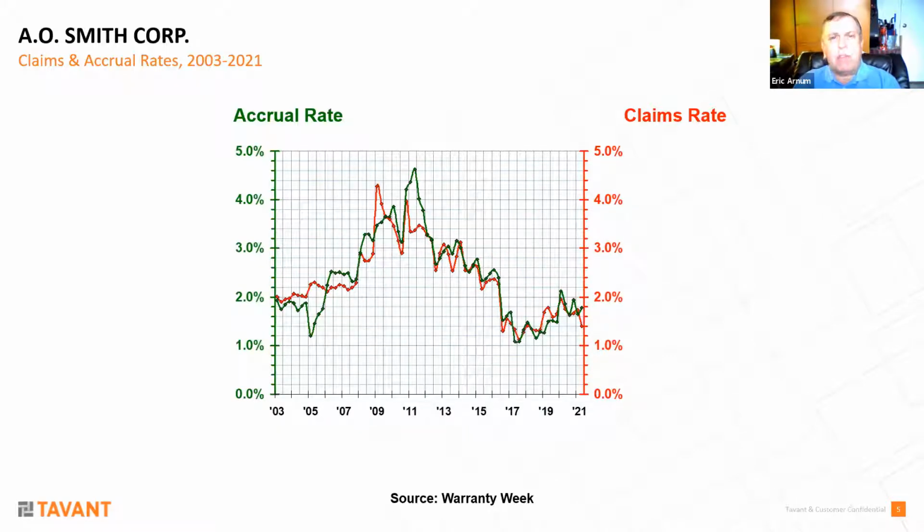They make water treatment systems, water heaters, filtration systems and pumps and things like that. And unlike Agco and Deere, you can see a clear upward trend that peaks in 2011, and then a clear downward trend that bottoms out in 2017. In 2011, they had a 4.6% accrual rate, which is not good.